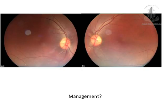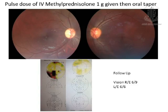And the management would be in the form of methylprednisolone, 1 or 1.5 gram pulse, a high pulse. But you have to be careful when you're giving steroids that there is no other neurological problem, because you don't want to make things worse. So it's better to deal with it with the neurology. But if you feel the patient is otherwise oriented, conscious, please go ahead and give this pulse steroid.